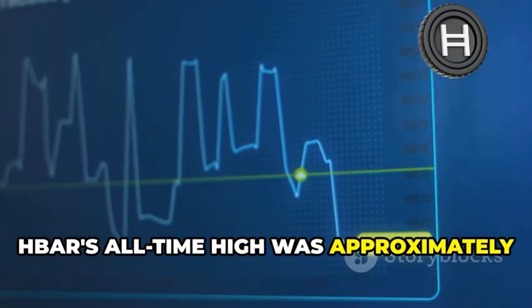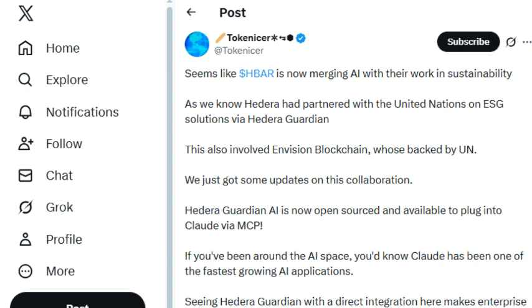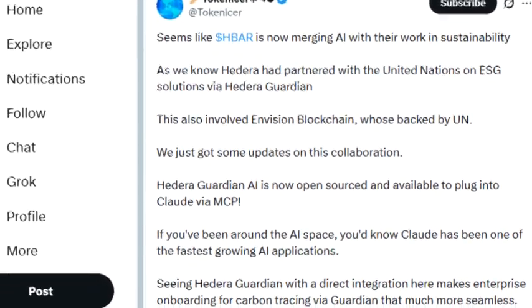HBAR's all-time high was approximately 60 cents. Current price is near 10 cents. That gap is not just a psychological data point. It is a structural one. When an asset trades at 83% below its previous peak, several things are typically true.